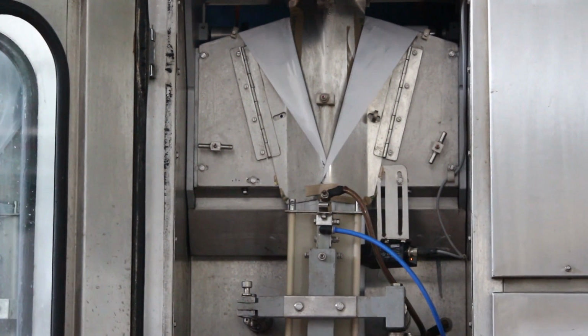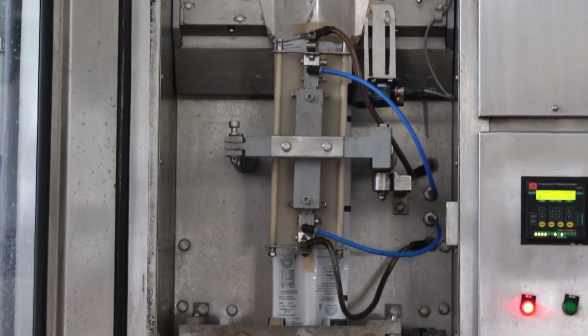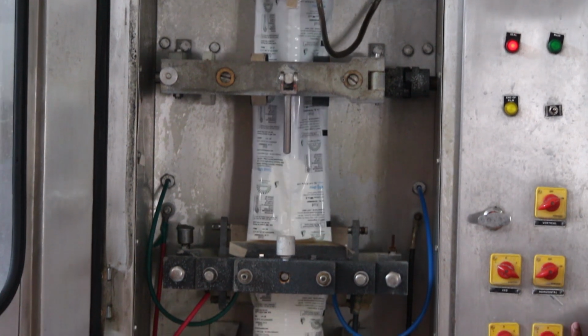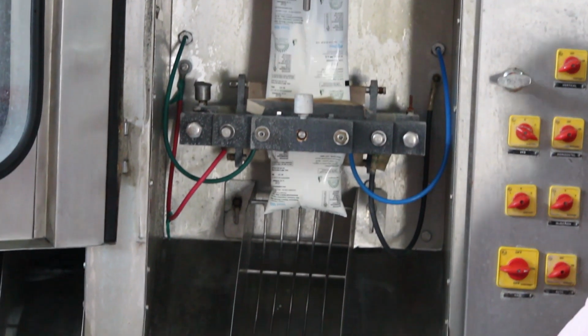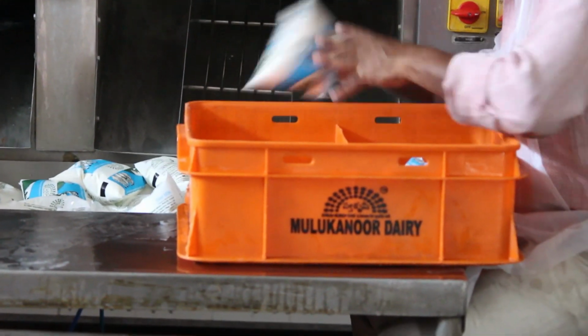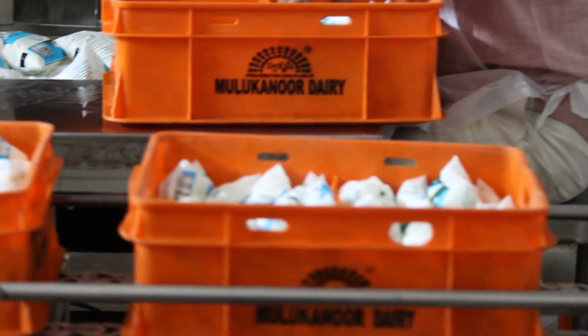Packing means placing a commodity into a protective wrapper for easy transport and storage. Generally, for pouch packing, the film may be constructed with double or triple extrusion using rigid polythene to improve sealing performance. In Mulkanoor Dairy, 57,000 liters of milk is being standardized for packing.